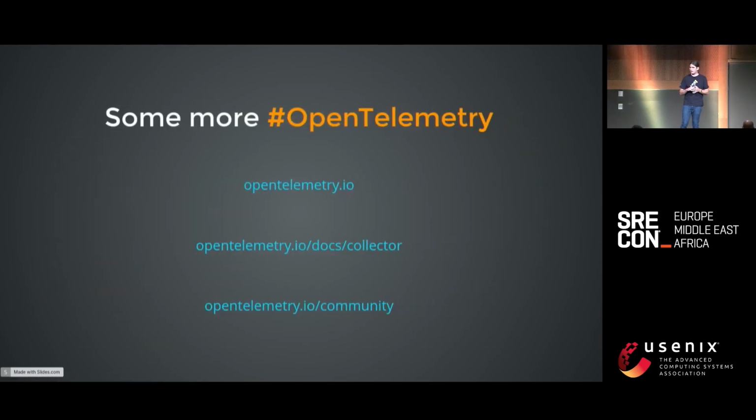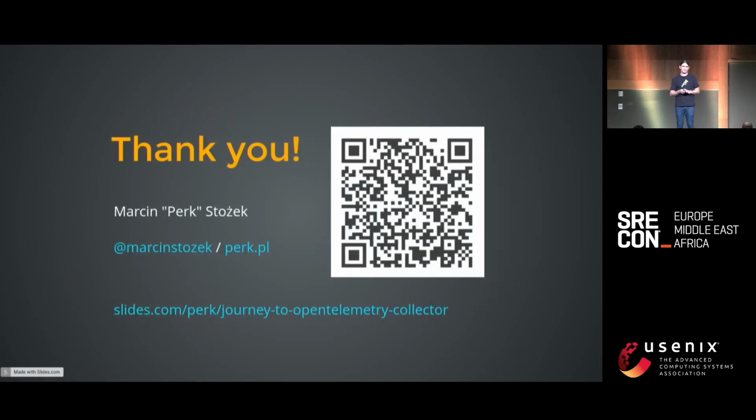That being said, I hope that helped you to get hooked on OpenTelemetry. If you are brave enough, please try it out. If you have any questions, I'm here to answer. Thank you.